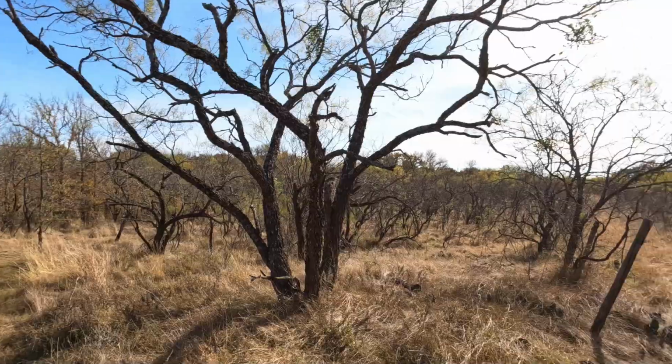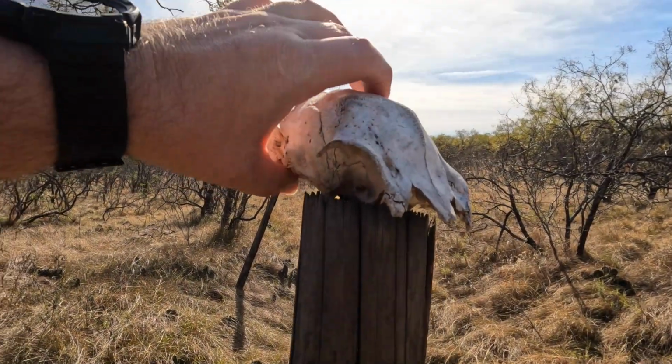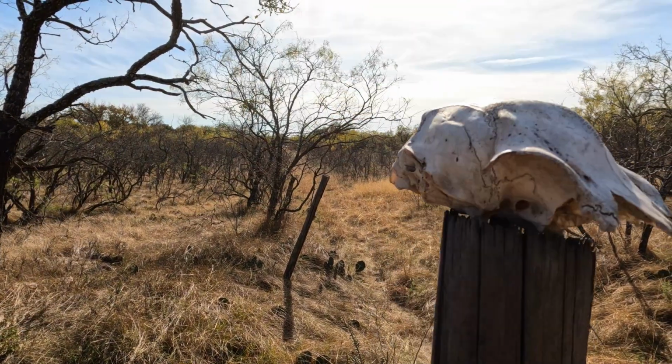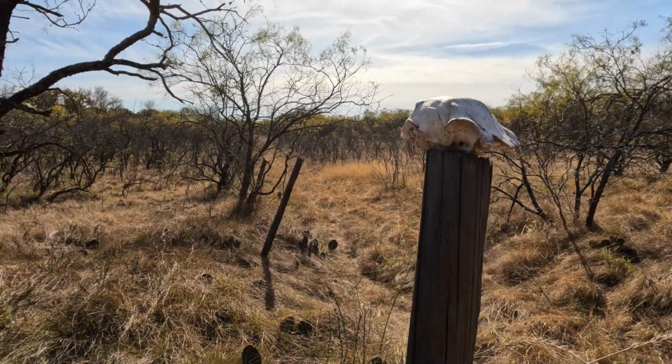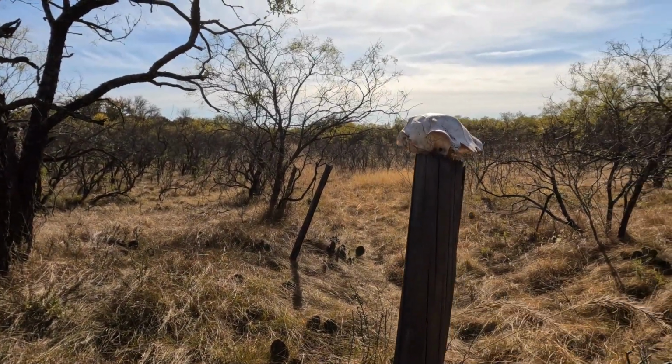Okay, so this is random. I'm just walking along and found this up on top of a wooden post. It is some sort of skull. I'm not sure what kind off the top of my head. Maybe a deer skull? It's definitely got some pieces missing, but definitely strange it being out here in the middle of nowhere.